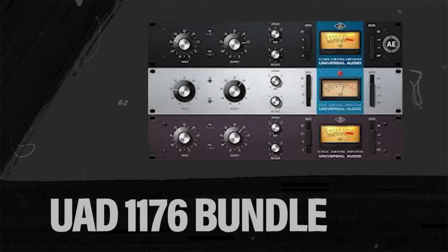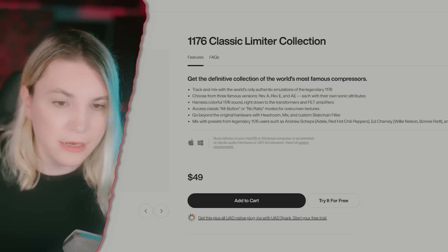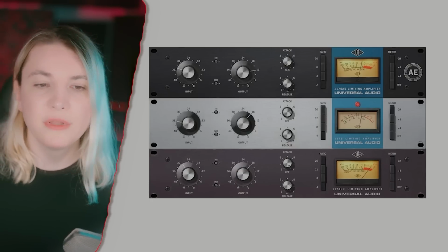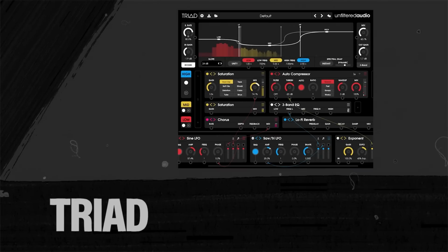Next one, UAD 1176 bundle, and this price-wise is actually quite alright. It's only $49, and you get the 3 revisions out of it, and because of that, it will go early A tier.